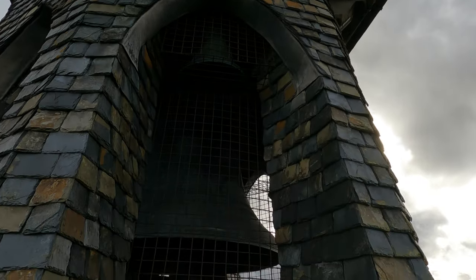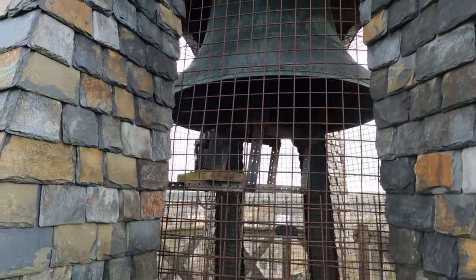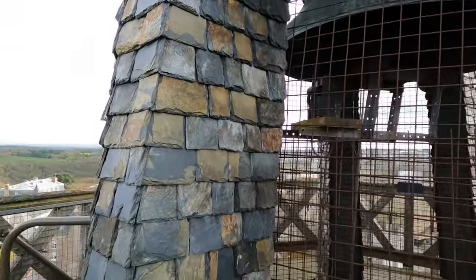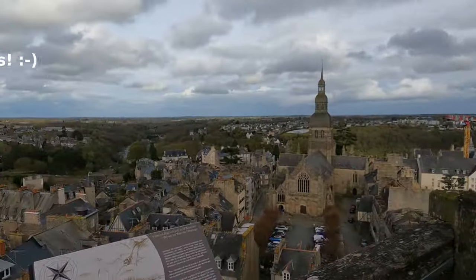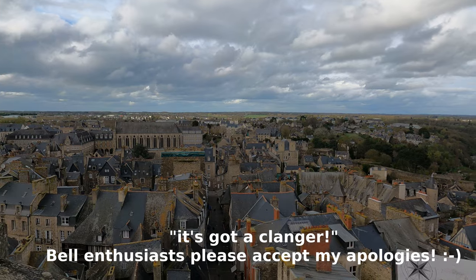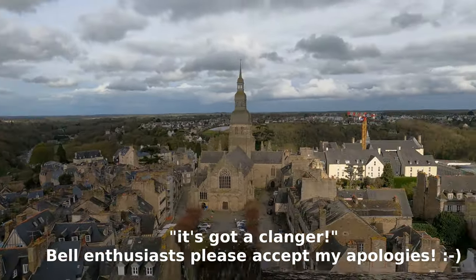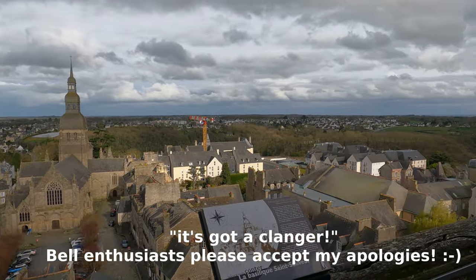And there is the old bell. Does that actually ring now then? I don't know. I have heard some chiming. It's got a clanger. Look at him on the roof. It's a minute. Do you think the bell might chime? Well, I hope not, because that would be very noisy.